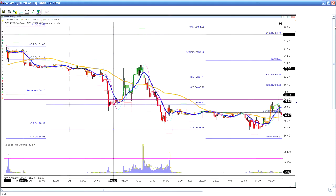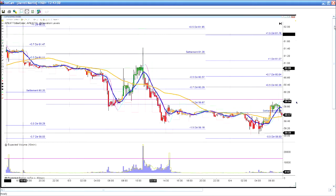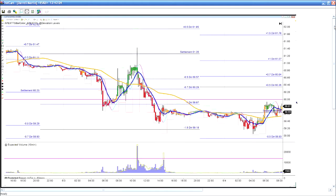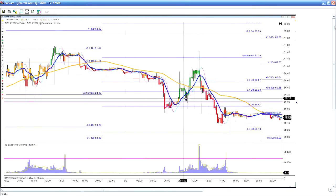Due to that, it didn't go anywhere off of that 60. It just popped up, and if anything, it came right back down to it. Then it busted through a little bit and chilled out. What did it do from there? It just moved on down. So let's see if we can get a magnet price.